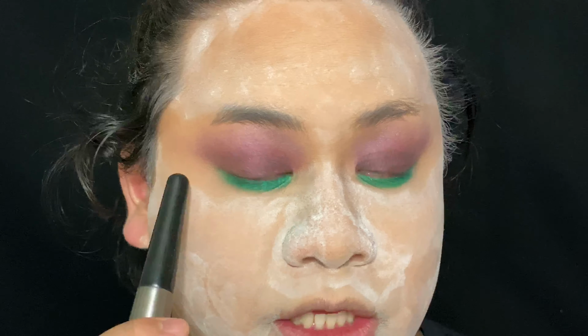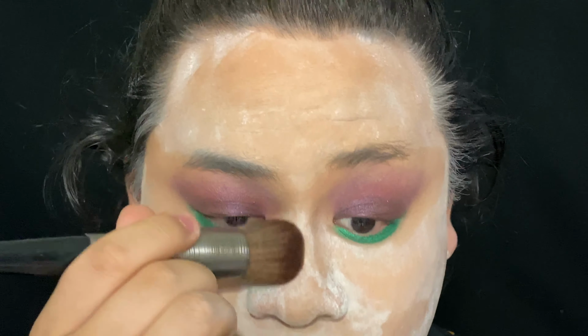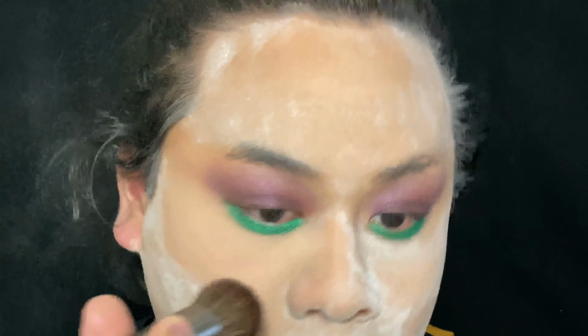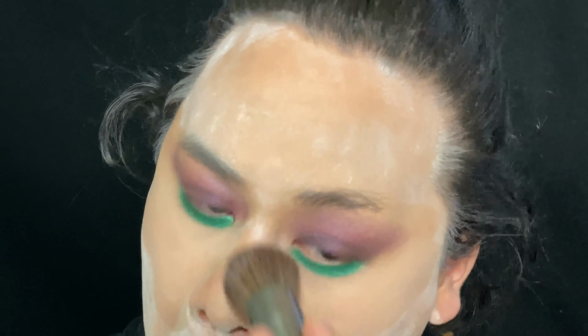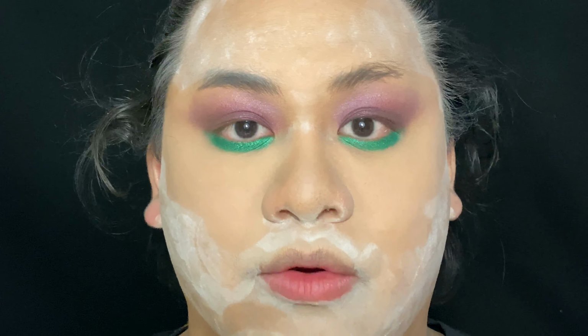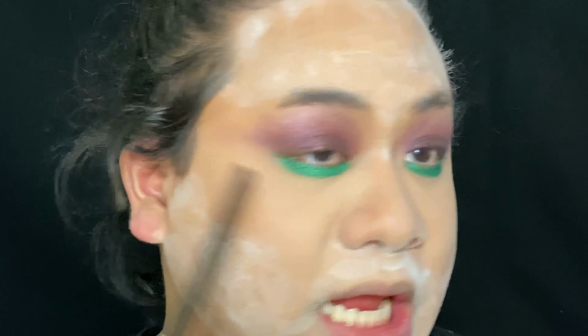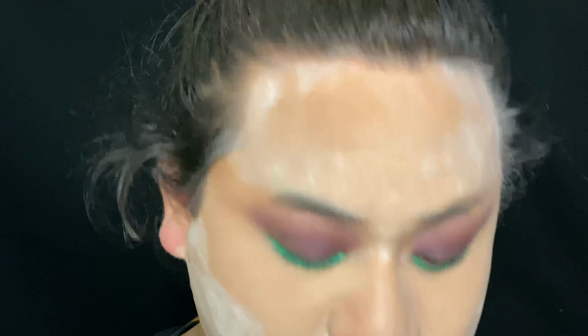So after putting in the green, I need to blend it out, but I can't really do that with all this powder, so I'm just gonna knock off the parts under the eye. And so going back into the green color Grasshopper with this itty bitty little black brush, I'm gonna buff and blend out the bottom shadow.